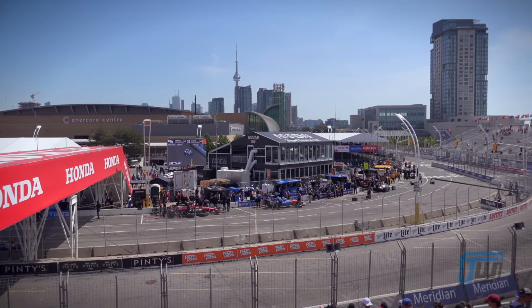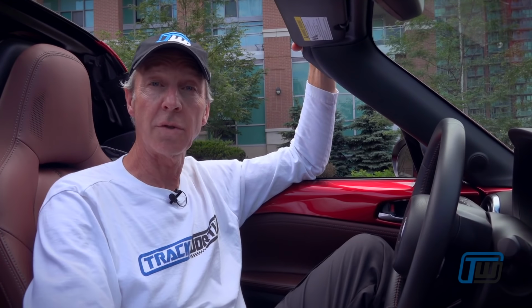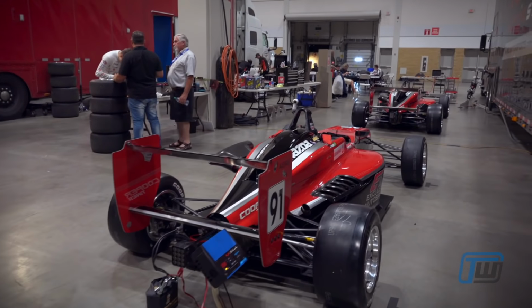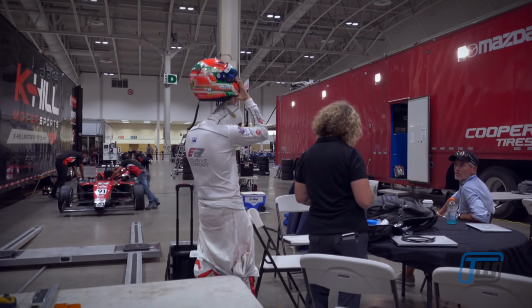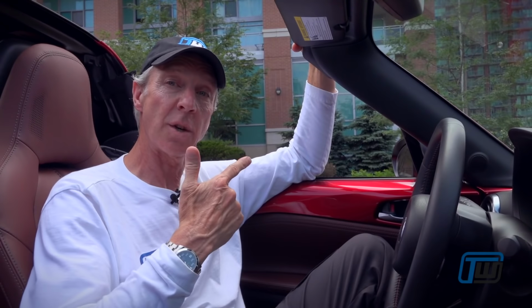So as you may be able to hear, there's an IndyCar race taking place here. So we're going to go visit one of the drivers who's driving in the Pro Mazda series. He's 15 years old, not old enough to get his driver's license to be able to drive a car like this on the road. He's been racing since he's 3, and he is in the Pro Mazda series, so let's go check them out.